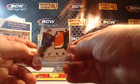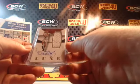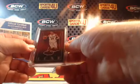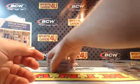Luxe. Rookie three-color patch, die cut. To 25, Knicks, Cleanthony Early. Autographed jersey to 49, Heat, Dan Marley. To 35, Celtics, Kevin McHale. And framed autograph for the Hawks, silver ink. To 25, Kyle Korver.